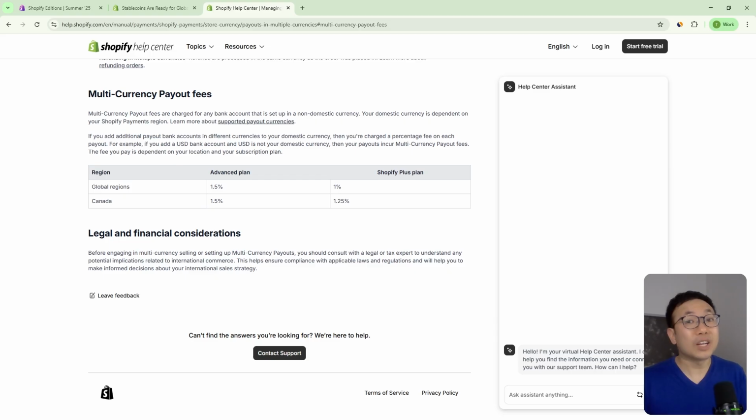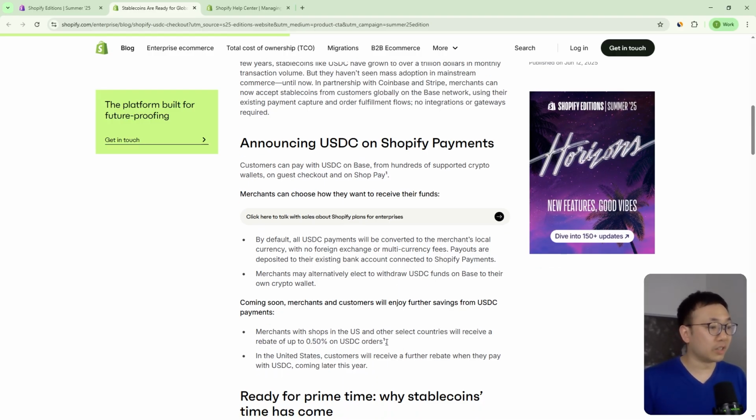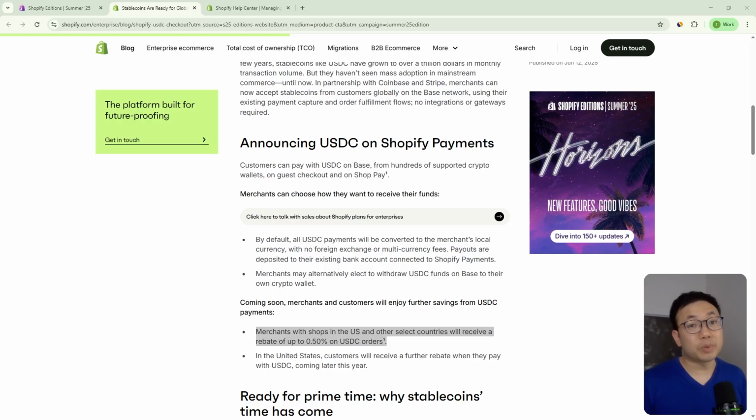Adding to that, it would be an international transaction, so we're paying the international payment processing rate, which is another 0.5 to 1% surcharge. But with USDC, there are no currency conversion fees, and there are no international charges. On top of that, Shopify is saying they'll rebate you 0.5% if customers are using USDC, right here. I guess it's for US customers, US merchants only. So add that all up, and that saves you 2 to 3% right off the top, which is a huge difference.